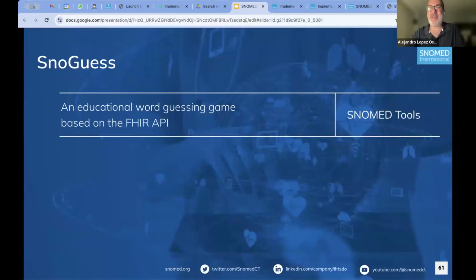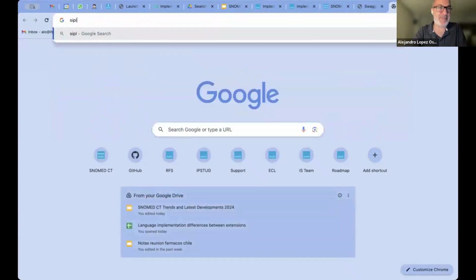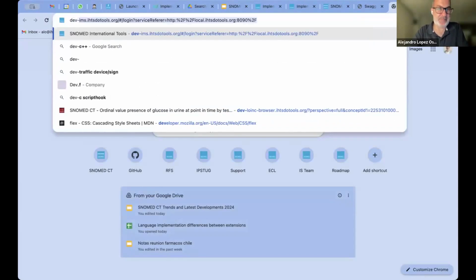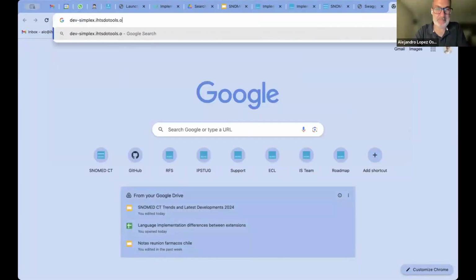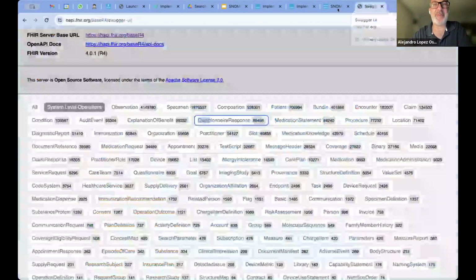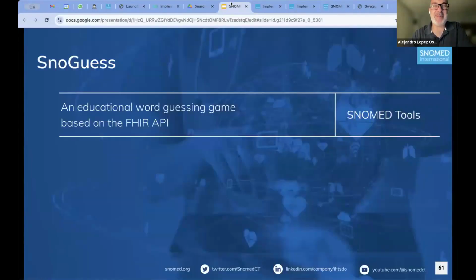So let me see if I can show you live. I'm probably not running Simplex. You know, it's still in beta, so we need to actually go and start the servers to make it run. So it's not possible to do the demo now, but what you see is that.